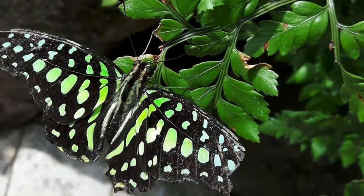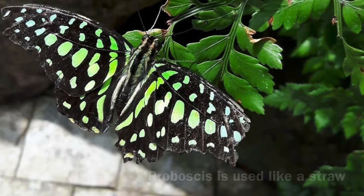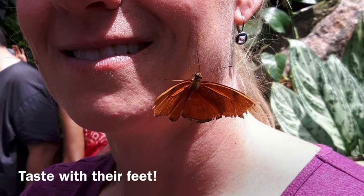And they survive on a liquid diet using something called the proboscis, which is pretty much like a really long straw. And get this, a butterfly actually tastes using their feet. So if a butterfly lands on you, it probably just means that it's hungry.